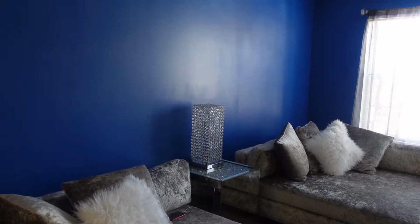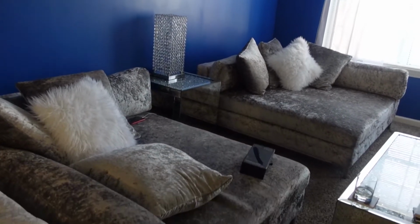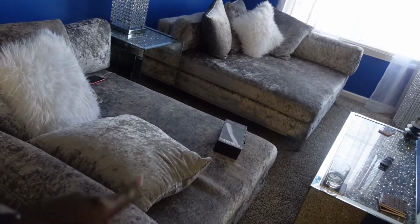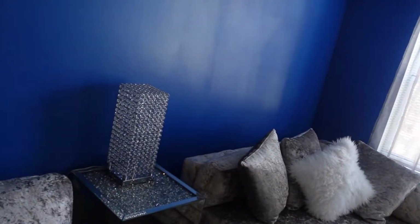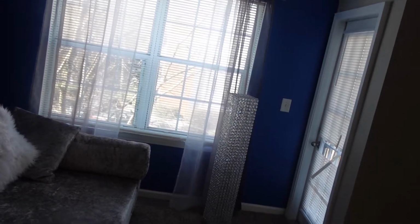If you're over 5'3", you cannot lay down on these the way you would think, unless your back is in the corner, because it's not very long. My feet were dangling and I'm like 5'6", 5'7"-ish. There's this table here, a light over there, a light here. You can adjust the lighting if you want it all the way on or not, which is nice. It gives off this diamond effect in the room. I'll show you that in a minute if I have time.